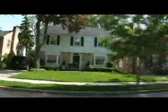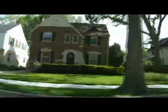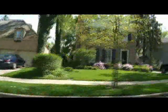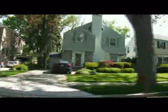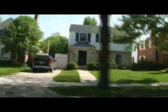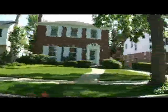These are super starter homes for a lot of young couples moving up to Wilmette. Most of them coming out of the city. Many of them coming back to Wilmette where they grew up. It's a 2-car garage, and most of the homes in Kenilworth are only going to have a single-car garage, as you can see. But there's plenty of street parking in the driveways.